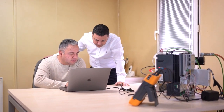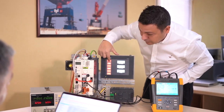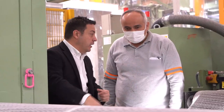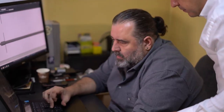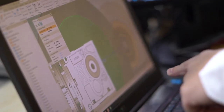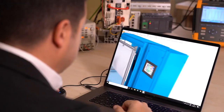Founded in 2020 in Istanbul, Turkey, BTU is a specialized company for engineering, design, and manufacturing of machines and technologies for a variety of industries, such as textile and composites. The company has a talented core team for analysis, engineering, design, quick prototyping, and serial production.